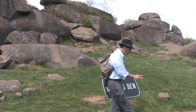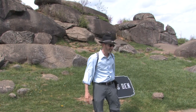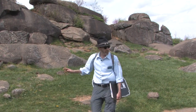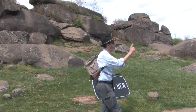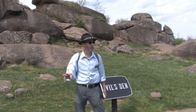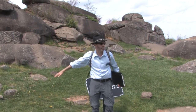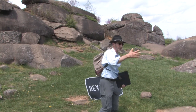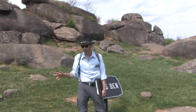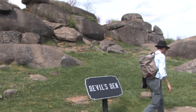Now, Devil's Den is, I think, most famous because of the photos that were taken here. In fact, some of the most terrible photos of the Civil War were taken here, and of all the most terrible photos, of which there are exactly 104 known photos of dead soldiers on battlefields in the Civil War, 37 of them were taken at Gettysburg, and 16 of those were taken here at Devil's Den and this area over here called the Slaughter Pen. I'll show you some of those locations, okay? But first, let's walk over this way a little bit.